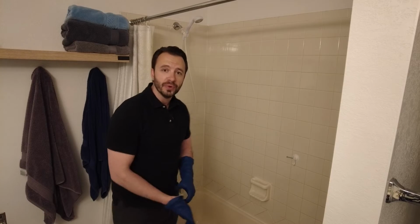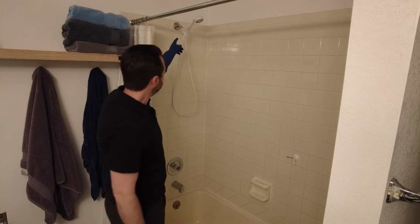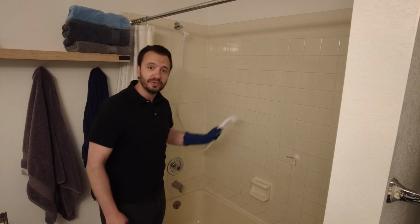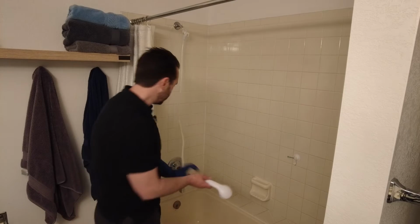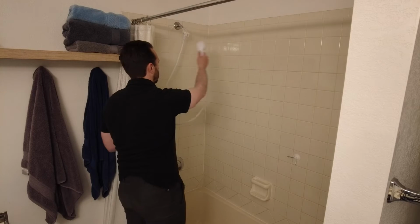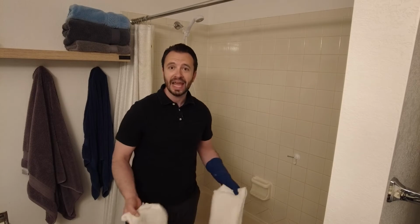Now what I'm going to do is actually turn on the shower head again and use this. Not everybody has this shower head that's got the hose on it, but I'm just going to use it to spray everything down and rinse everything. Cool, the shower is clean and rinsed.